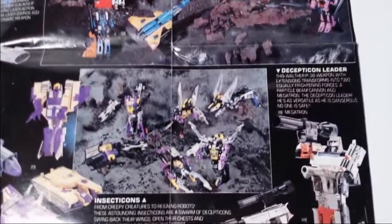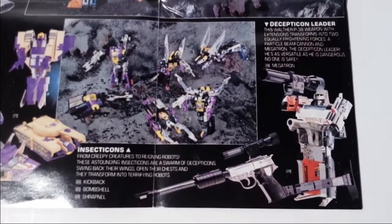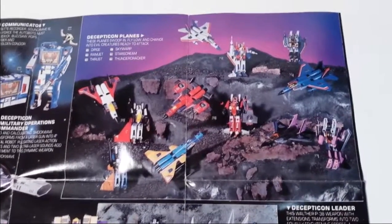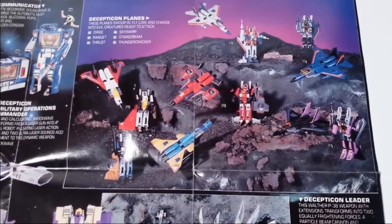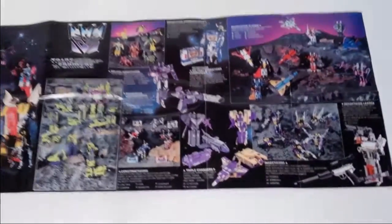There's our regular Insecticons. Megatron. Awesome. Finally got myself a Megatron. A reissue. And the Decepticon planes, which we now know as the Seekers. There's the original 3 and the 3 Coneheads. So that's the 1985 catalog. Let's take a look at 1986 now.